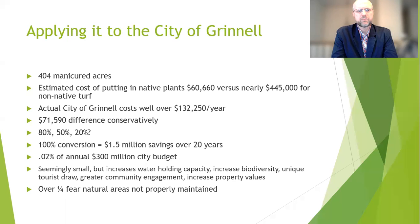So if we look at that 20-year timeline, or even a single year, what we're talking about is 0.02% of an annual $300 million city budget. This is seemingly small, of course, but what isn't also taken into account, aside from the costs that the city acknowledges aren't in these numbers, is that we are probably increasing the water holding capacity of these spaces, the biodiversity, the unique tourist draw, as we look at other communities around our area, the kind of flowers and plantings that draw tourists in. Potentially greater community engagement, which I'll get into further along in this presentation, and a potential increase in property values.